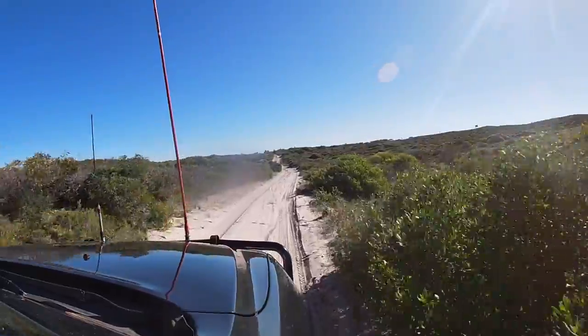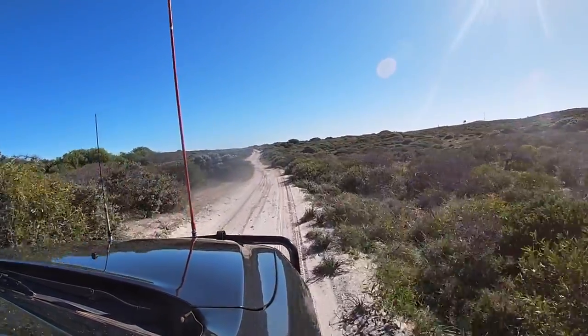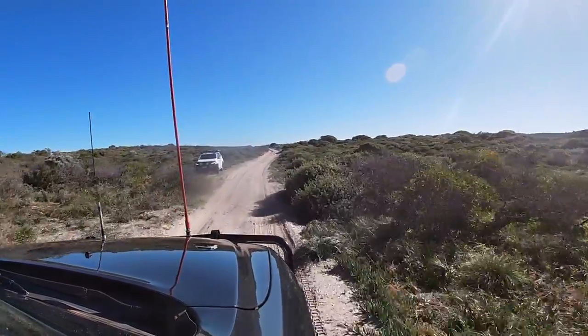Okay, well it appears I have completely missed that lookout. I must have driven around it. I've got a bit of oncoming traffic here and I think he may have pulled out the way to let me through. So it's just a single car. So all good. Because I can see Seabird just up over the edge there. So I'll just give the man a wave. Thank you for pulling over, sir.